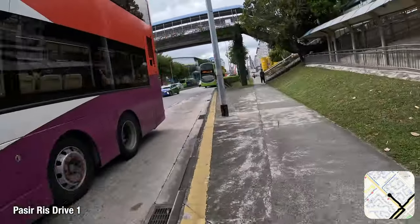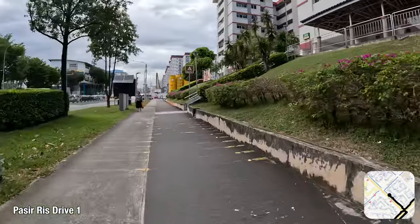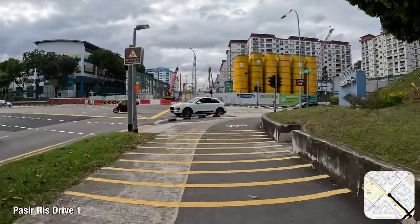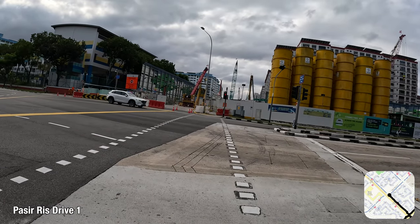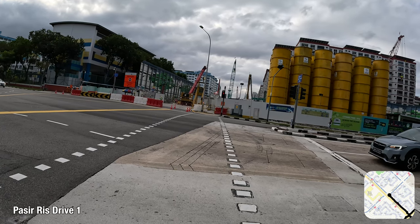It's worth noting that under the Remaking Our Heartlands program for Pasir Ris back in 2017, both east-west roads are identified to be key nature ways, where connectivity should be enhanced throughout the town. But it will not be possible to travel through it seamlessly today, as I approach the construction site of the Pasir Ris East MRT station of the Cross Island Line.